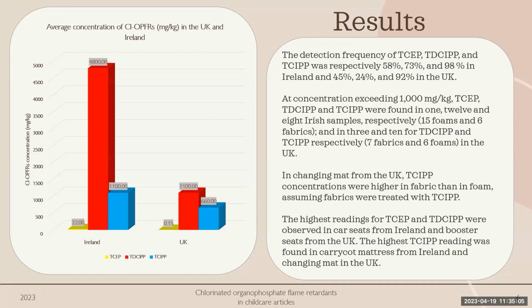Also, for the UK samples, we found 3 of them contained TDCIPP at levels exceeding 1,000 milligram per kilogram, and 10 containing TCIPP. Another thing that we found is that in changing mats from the UK, TCIPP concentrations were higher in fabrics than in foams. That was up to 10,000 milligram per kilogram in fabrics, while in foam it was about 2,000 milligram per kilogram. This is assuming that the fabrics in this case were treated with TCIPP.